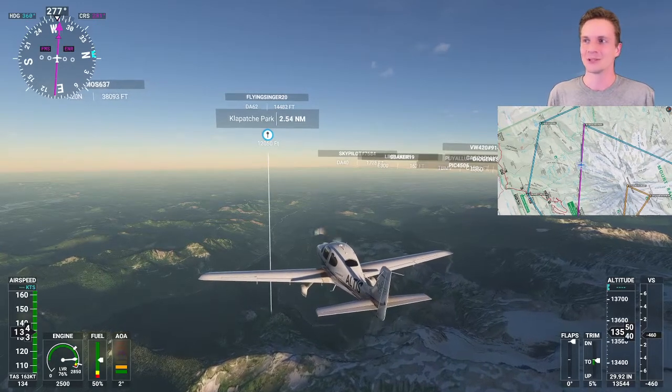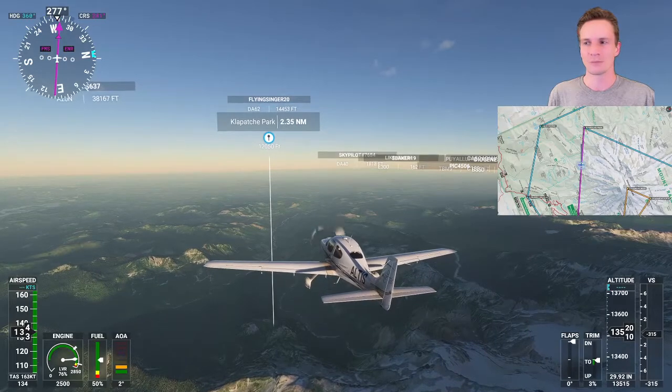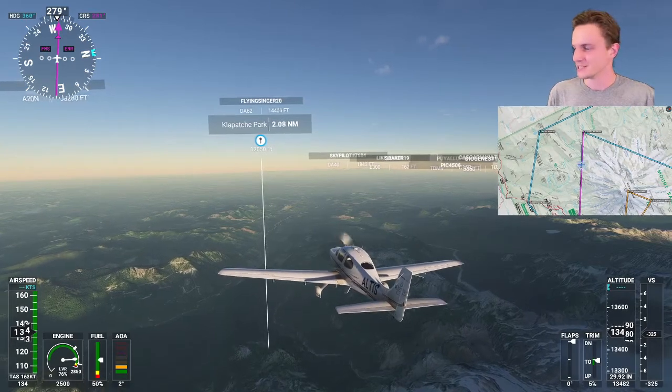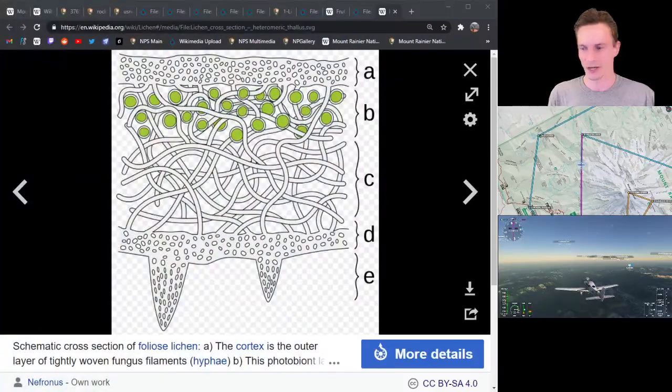Okay, so three types of lichens. There's actually quite a few more, but the lines between them are pretty fuzzy, and those three are the main ones you're going to encounter anyway, so we'll stay with those. All right, so I mentioned it's a symbiotic relationship. This is probably the most helpful picture to understanding what's going on here.